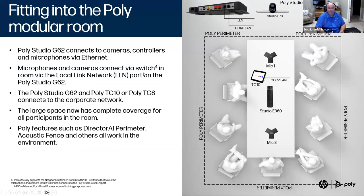So when we talk about modular room, here's what I mean. You're able now to connect multiple cameras and multiple microphones directly to the G62 through a network switch. The only devices connected to the corporate network would be the Poly TC10 for control and the G62 itself. We do have a local link network port, or LLN port, on the back of the G62 that can connect to a network switch that is not connected to the corporate network. It's purely connected directly to the G62. So all of your traffic for the cameras and microphones is connected to the switch and not to the corporate network.